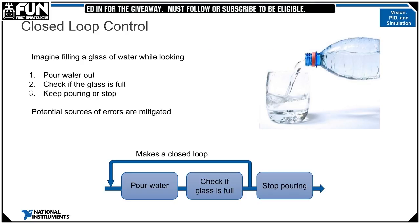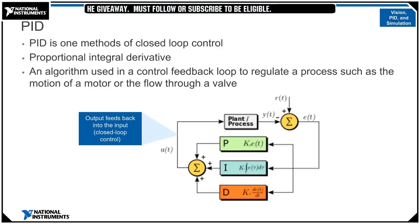So kind of like a smart person will always look at the glass they're filling to make sure they fill it all the way up without going over, a smart programmer will try to use closed loop control to make your programs more reliable in different conditions. That's really what it gives you. So looking at one of the most common sources of closed loop control is PID. It's one of the methods of closed loop control. It's the most common method of closed loop control. PID stands for proportional integral derivative. And it's basically just an algorithm that's used in a control feedback loop to regulate a process such as the motion of a motor or the rate of flow through a valve, things like that.